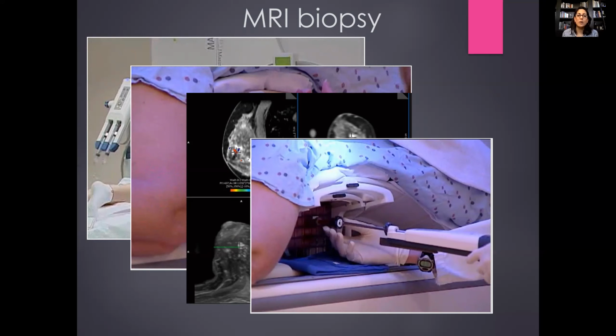So that's why we try to reserve MR guided biopsies for lesions that are only seen on MRI, that we can't find a correlate for on mammogram or ultrasound, because this is a more expensive exam, a more expensive test. It's harder for the patient because it's longer, and like I said, it's not real-time sampling, and so we have to take additional tissue samples, and sometimes they can get a little bit more bleeding.